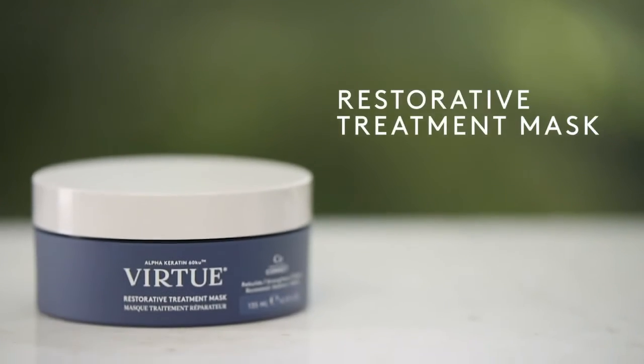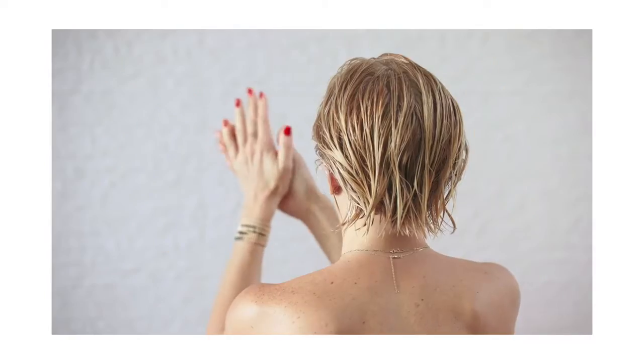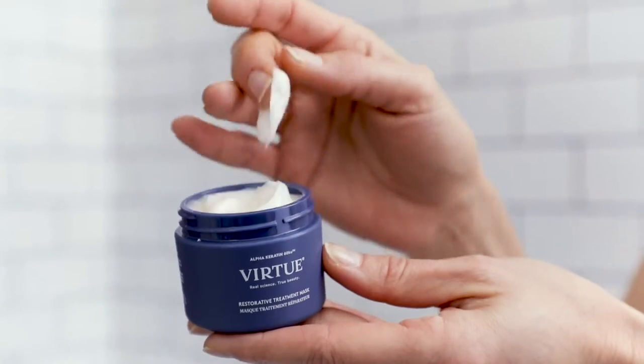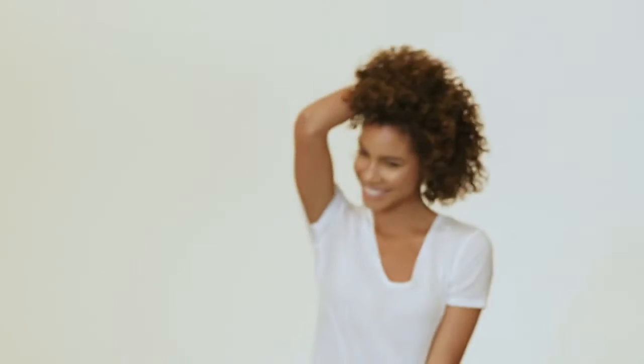Our restorative treatment mask is incredible because it's a super hydrator. It really helps repair and boost your hair. I like to put it in while you're in the shower after shampooing and conditioning your hair. Put it in, and in 180 seconds, you're going to get the full benefits out of it. It's so beautiful. It transforms your hair. It puts back the elasticity. It puts back the bounce, and you get that gorgeous, youthful vibrancy that you've been looking for.